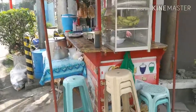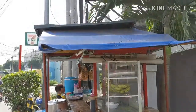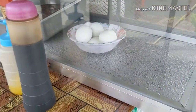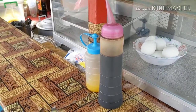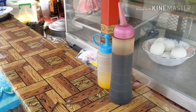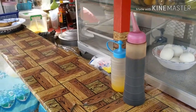So here's a street vendor. It's a little roadside restaurant. It's ad hoc. They just put up these little stands. So we have some bananas, some eggs, condiments. Oh, that reminds me of the classic William Eggleston shot of the condiments when he photographed a restaurant. Do you remember that one shot by Eggleston? Kind of reminds me of that.